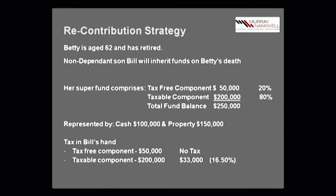There's cash, there's property in there, doesn't really matter, but the split, tax-free and taxable, is $50,000 that is tax-free. So on her death, Bill will get that 50 grand tax-free, no dramas. However, there's $200,000 that is taxable sitting there. So on Betty's death, Bill will pay $33,000 of tax out of what he receives from Betty's benefit. Sure, he's better off, but hopefully after the grief has subsided and he's seen the $33,000 go off to the tax office, he might not feel so excited about what Mum did for him.